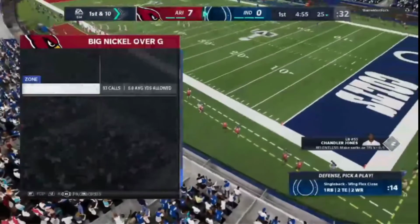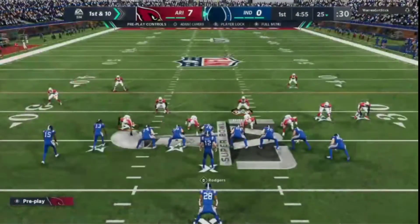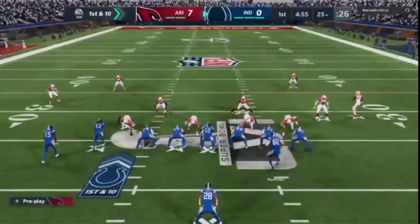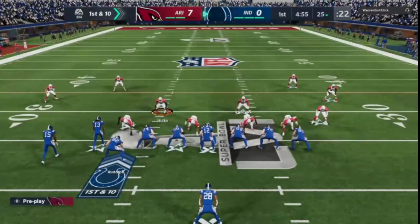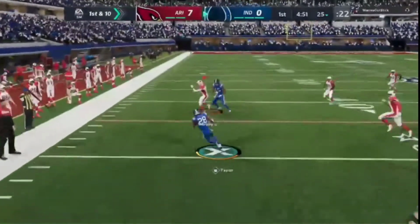Let's cut a little ahead here to your first play. Yeah, so I never come out in this formation. This was new, and this play specifically, I think, is the toss against Ricky. So you have to look at Nelson. He's just gonna murder his player.